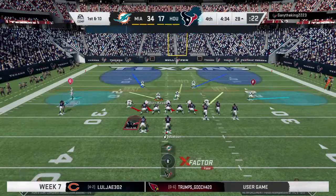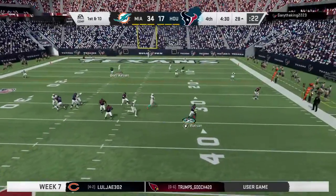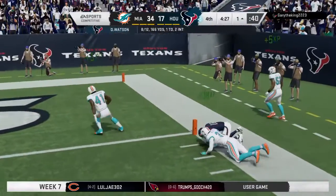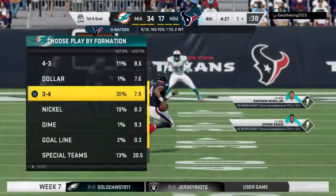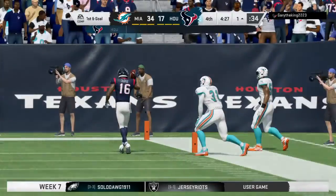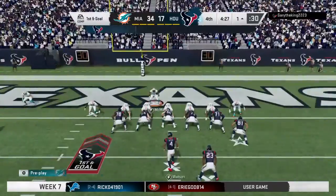So now 1st and 10 as they've crossed into Miami territory as they've got it to the 28-yard line. That's going to be caught. That'll be marked as a 27-yard pickup. Defensively here, you've got the cushion, but back-to-back pretty big pass plays there. Bend but don't break, but are they bending too much? I think that they are.